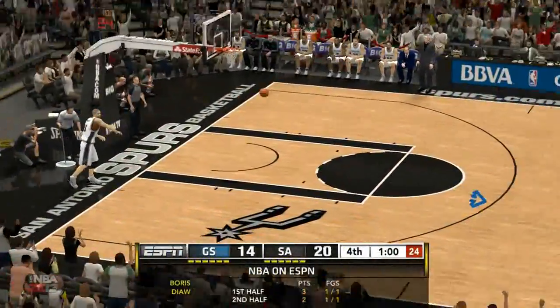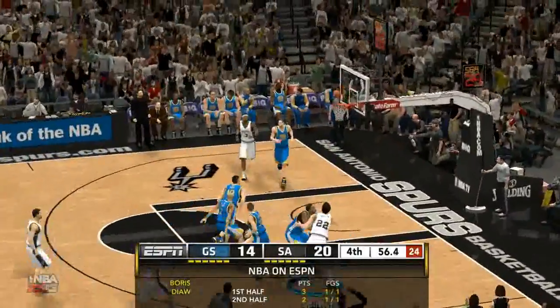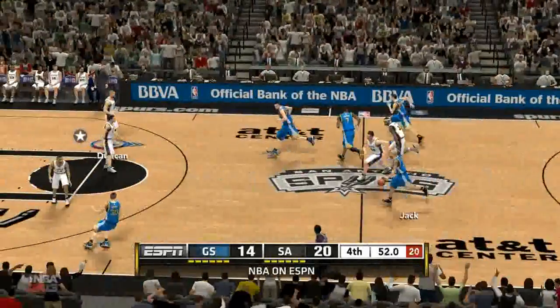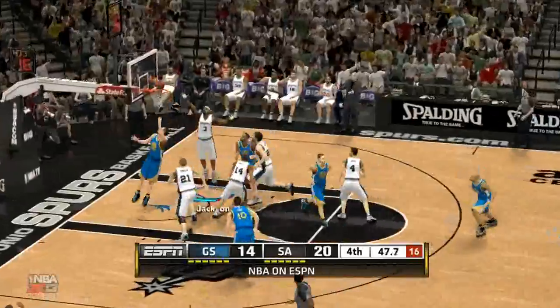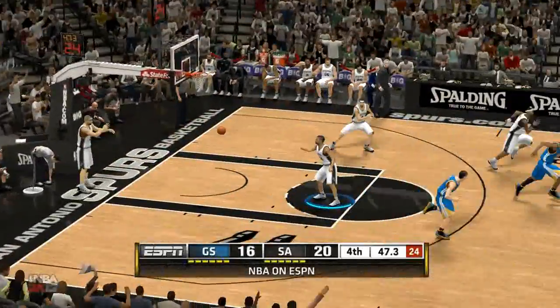Well, welcome back as we get set to start the fourth. Who's the Sprite uncontainable game in this one? Well, let's go to Doris Burke. Hi, Kevin. For the Spurs, it's been an uncontainable game from their reserve power forward. He has come off the bench and stepped in when they needed it most, providing several key plays for his team. I'm sure we'll see more of him in the fourth.